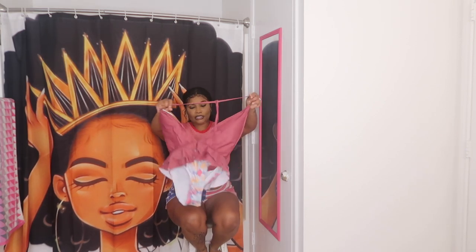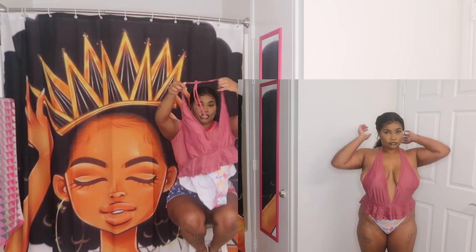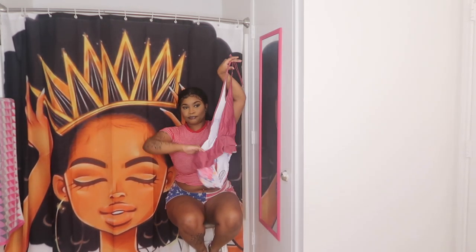This is a one piece. I love mermaids. Like, I think mermaids are just so pretty. I love the colors of mermaids. Like, I like how they look, the details of mermaids. So this is another mermaid one piece, but it's backless.